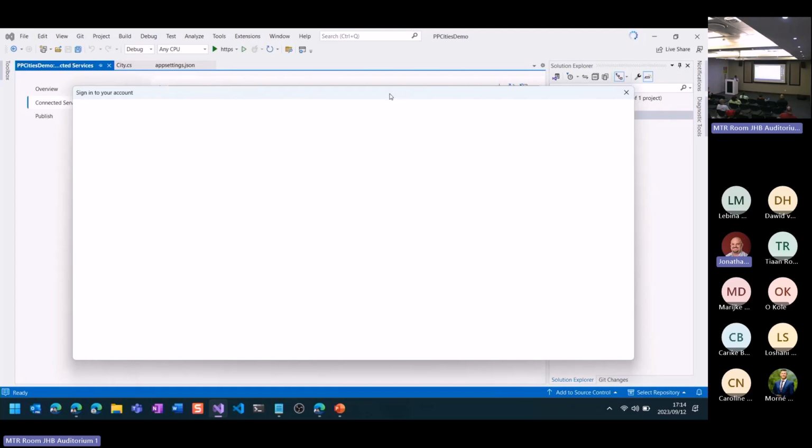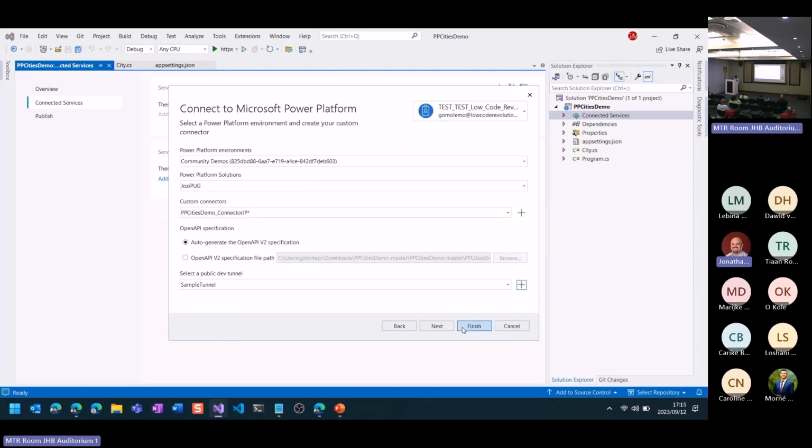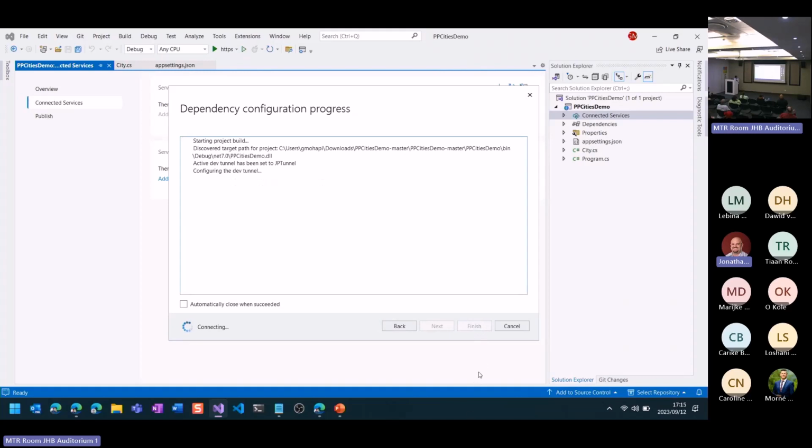While I create the dev tunnel, I will explain what it actually is. There you go. So I'll just create a name quickly. I'm not going to explain too much of it now because I want you to see it in action. But once I'm finished with everything, I can then just go next and then select finish. So there's a few things that it's doing in this specific process. One, it's going to convert the web API to the OpenAPI doc, and then send that through to the Power Platform to create the connector.